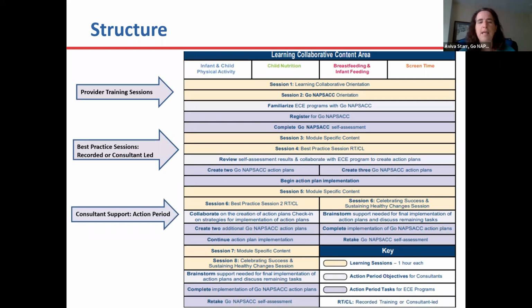In between, you see the light purple. The light purple are very basic instructions for what the consultants are doing during that time. So the consultant, after they've done the initial orientation of Go NAPSACC and the learning collaborative, is working with the providers to get them comfortable with Go NAPSACC. That's the first light purple. And then as you move on, as providers complete the self-assessment and have more knowledge, it's the consultant's job during that time to review the self-assessment with the provider and talk about their action plans. So there's direction throughout the learning collaborative materials on not just what happens in the actual learning sessions, but also how to guide the work in between in the action periods.